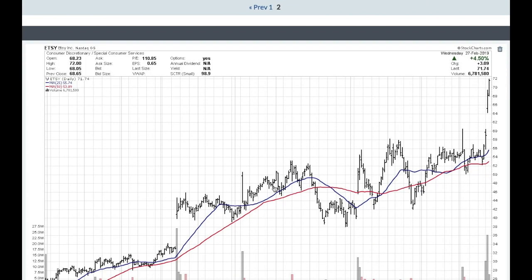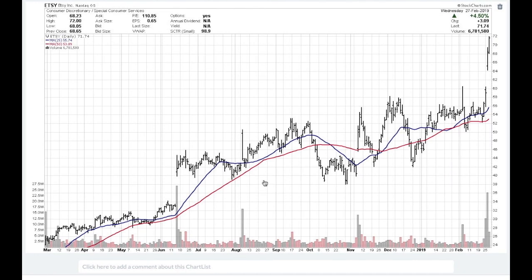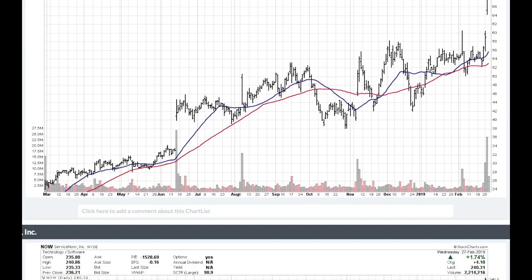Now, on the top 5, we have some changes this week. Things are changing. Here's an e-commerce situation. Etsy, they came out with earnings. The stock blew through the top. This is a competitor to Amazon, and they're doing quite well.